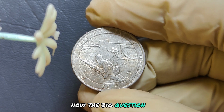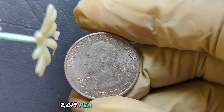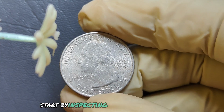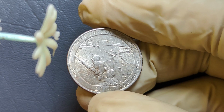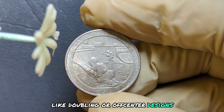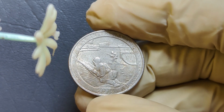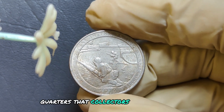Now, the big question is, how can you find one of these rare and valuable 2019 P Mint mark quarters? Well, the good news is that they might be hiding in your pocket change. Start by inspecting your quarters closely, especially under magnification, and look for any unusual features like doubling or off-center designs. You can also purchase rolls of quarters from banks and check those for rare coins. If you're lucky, you might just discover one of the rare 2019 P quarters that collectors are paying top dollar for.